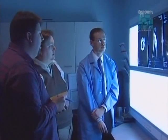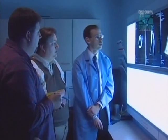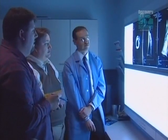The CT scans reveal a structure within the bone infection never before seen in a dinosaur. Dr. Vittori confirms the team's suspicion that this injury may very well have led to Jane's eventual demise.